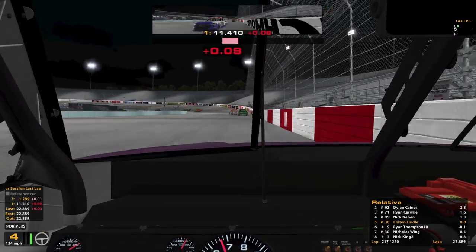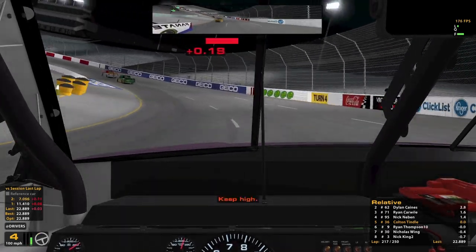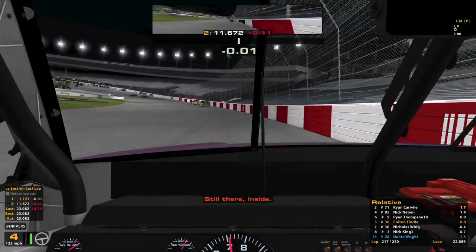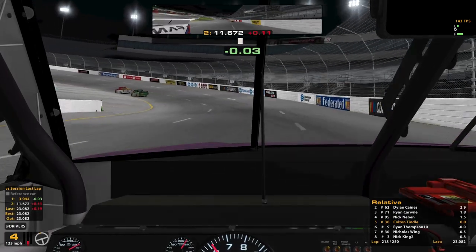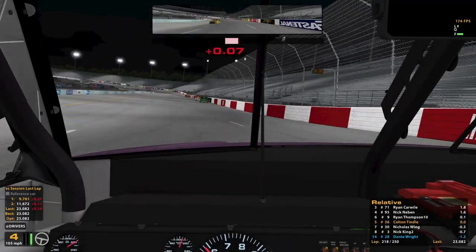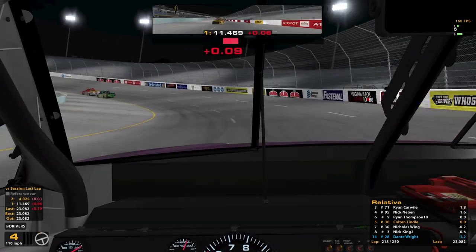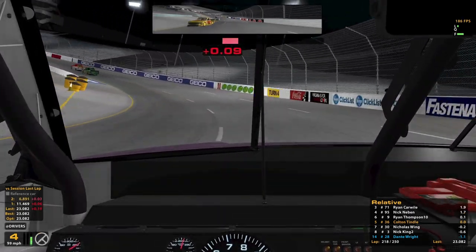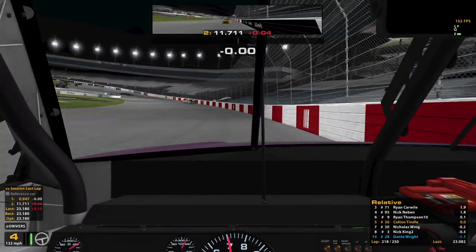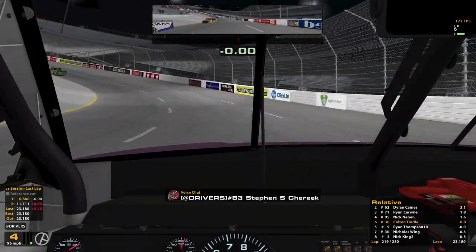Didn't get a good exit. Man's gonna be there. Keep high. Still there, inside. Sixth place. You're still there at the bottom. Keep high. Gonna try to hold on to it as much as we can. My lap time was 23.2. Thank you. Still there.